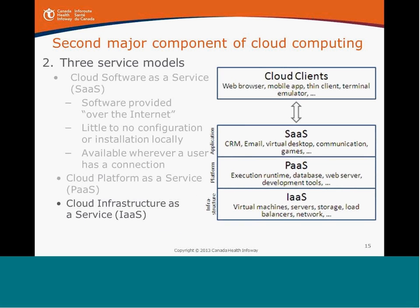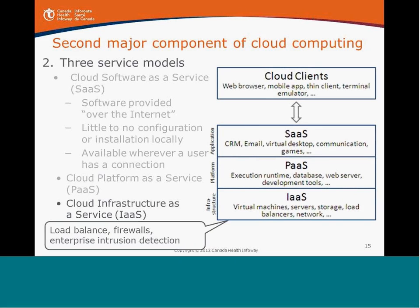And lastly, we have cloud infrastructure as a service. So this is really the virtual machines, the CPUs, things of that nature that can be offered to you on the cloud. Examples of that could be load balancing of firewalls or an enterprise intrusion detection environment.